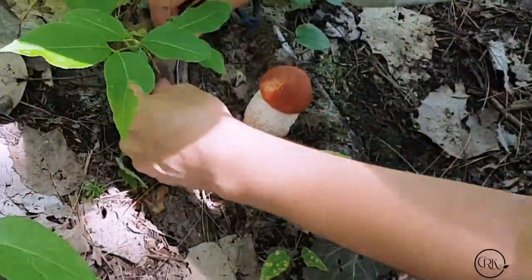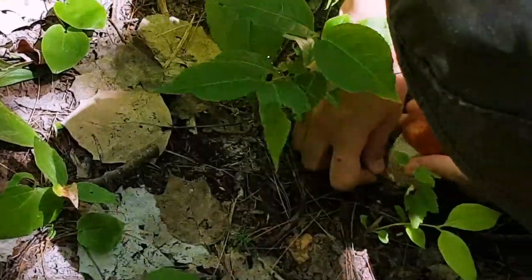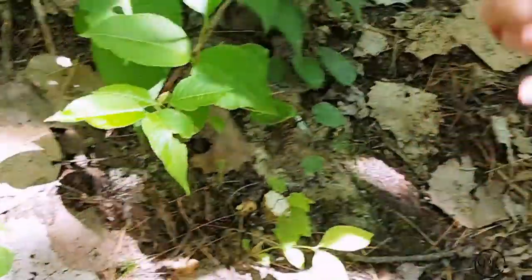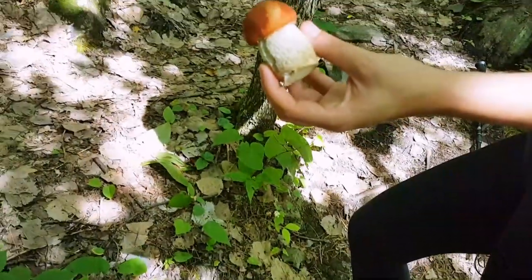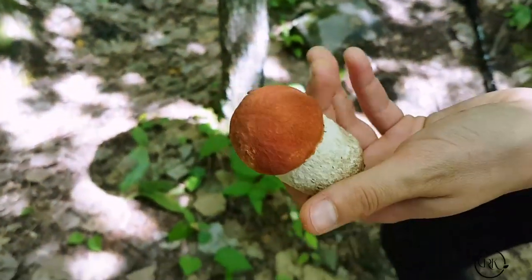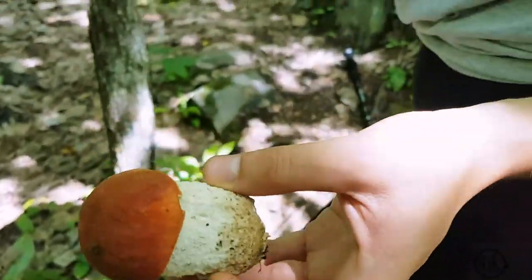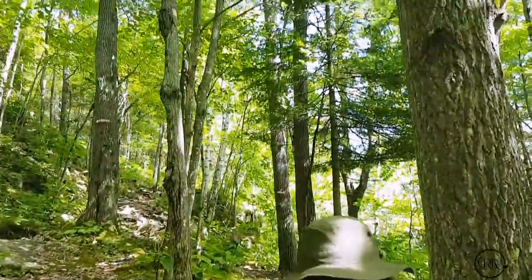And remember, guys, if you're going to take mushrooms, you cut it. You don't rip out anything. You don't want to disturb the mycelium. Look how beautiful. Oh, look at that. Let me zoom out. Oh my goodness. That is a beauty. It's perfect. Thank you, universe. We're going to leave this hike with goodness. So anyhow, we're going that way, guys.